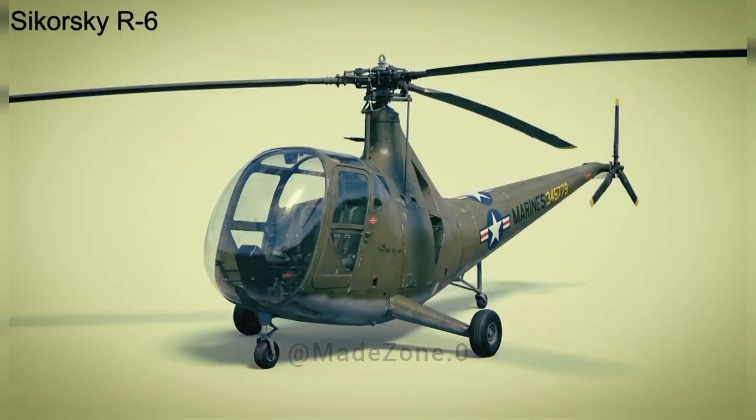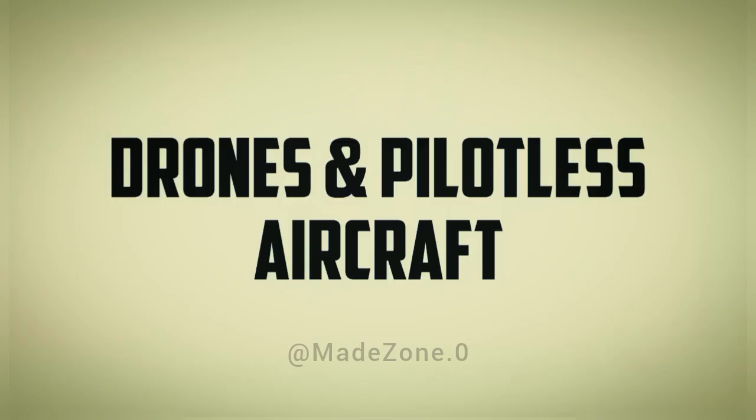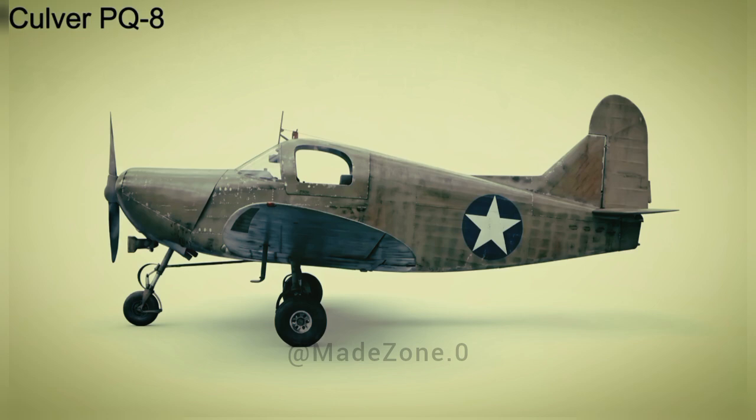Next, Sikorsky R-6, an improved version of the R-4, designed to be faster and more stable. It was used primarily for observation and liaison roles in the late war, finishing off with drones and pilotless aircraft. Culver PQ-8, a radio-controlled target drone used extensively to train anti-aircraft gunners. It represented an early step in autonomous flight development.